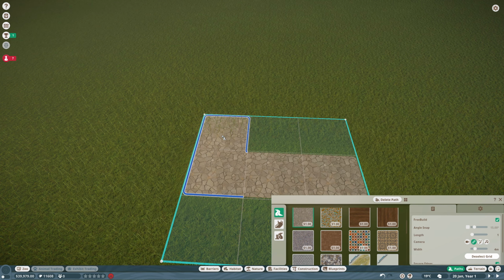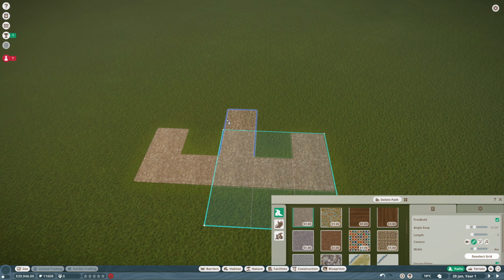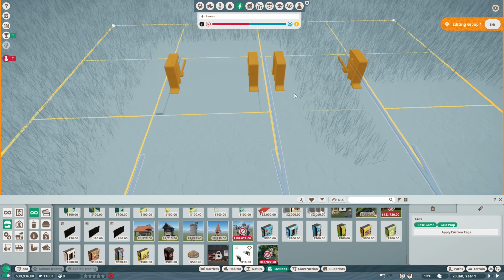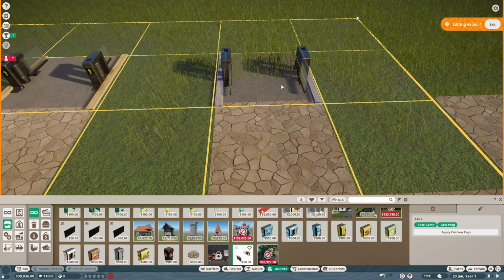So welcome to our brand new zoo. I've been so excited to get this started and really happy that we're finally underway. Now, today's episode is going to be a fairly short one. We're just going to get our initial insect house set up, basically just to start generating some money so that we can start really building this zoo out.